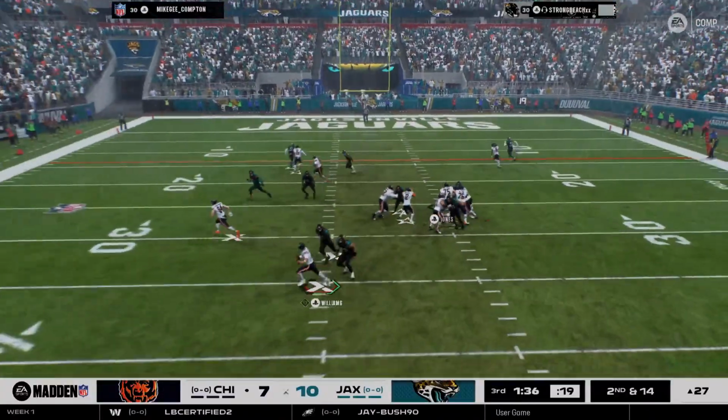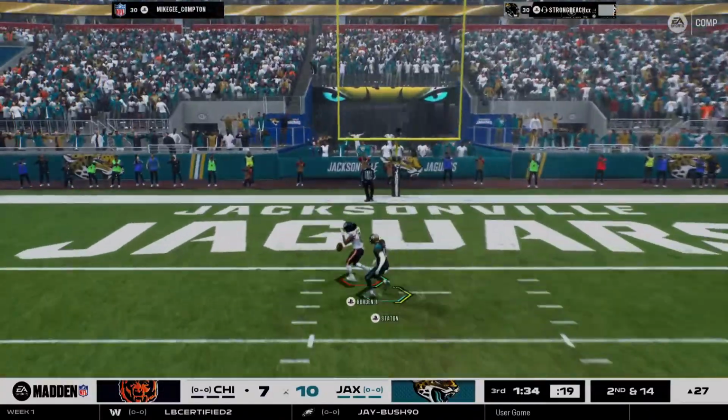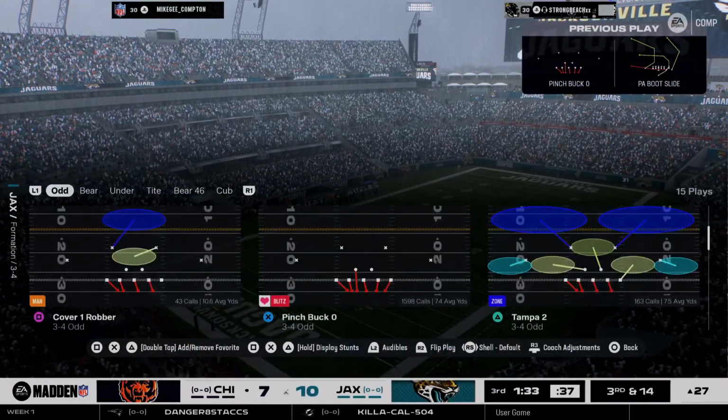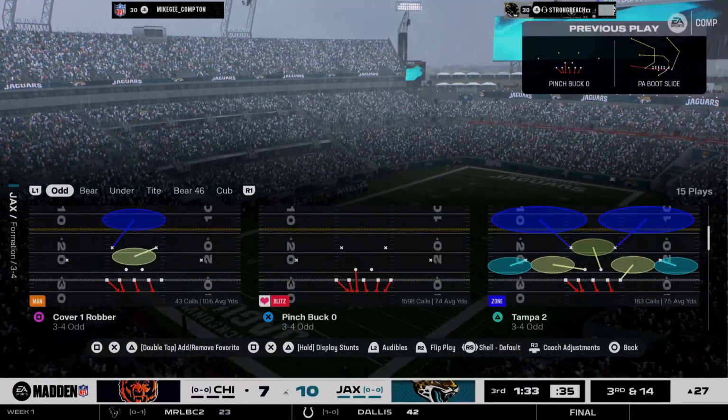Williams on the play action. And it looks great flying through the air, Brock, but problems on the business end as it falls to the ground. 3rd down coming up.